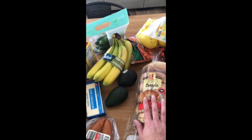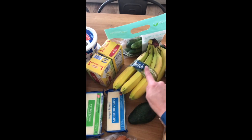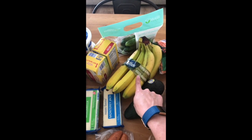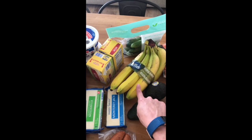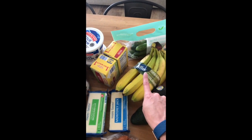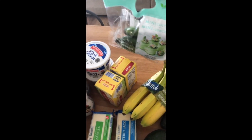Bagels the girls like for breakfast. We have lemons, baby carrots. I had to get the organic bananas, which I don't normally do because all the other bananas were super brown and I like them to be green. So I think they were only 10 cents more a pound or something like that. These little mini cucumbers are awesome.